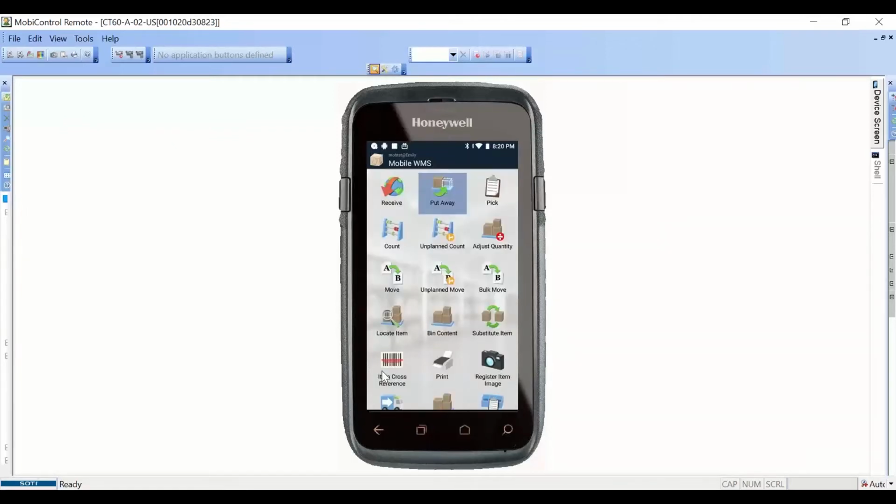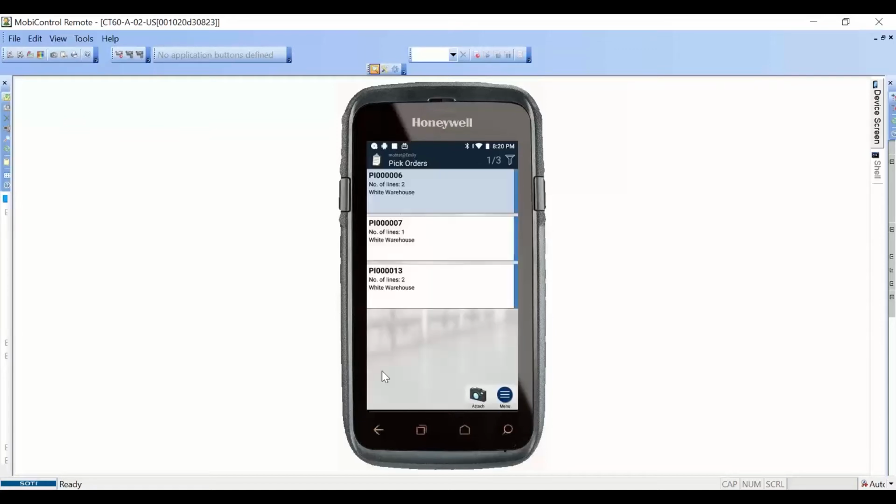So I'll show you guys a pick next. So here, obviously, we're not necessarily going to start by just scanning that first item that we're working with. Reason being, we probably don't know what the first item we're working with is until we actually go into one of these orders. So I'll click into one here.